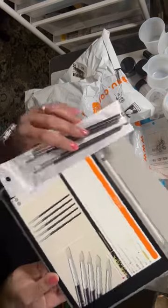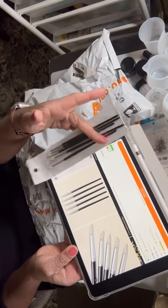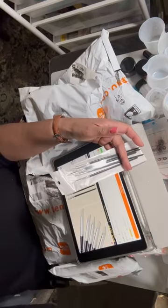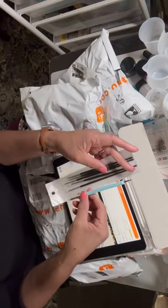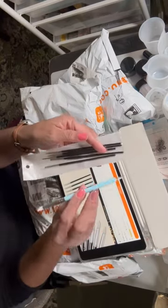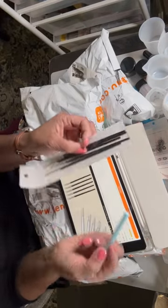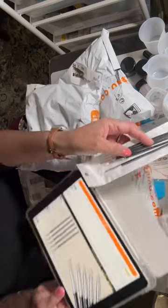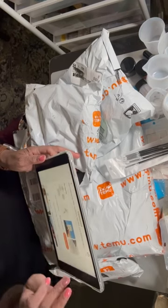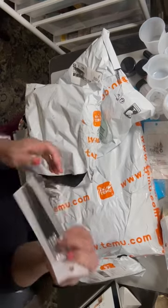But I didn't expect for them to be quite that long. I thought they were going to be more like that long, because I have some others that are like this. I think I was expecting them to be more like these. And these have little dotting tools on the end too. And these are all from the nail art section. And they look like they're $1.98 now. I don't think I paid that much for it. I'm sure I didn't. But yeah, that's to be used with the resin art.